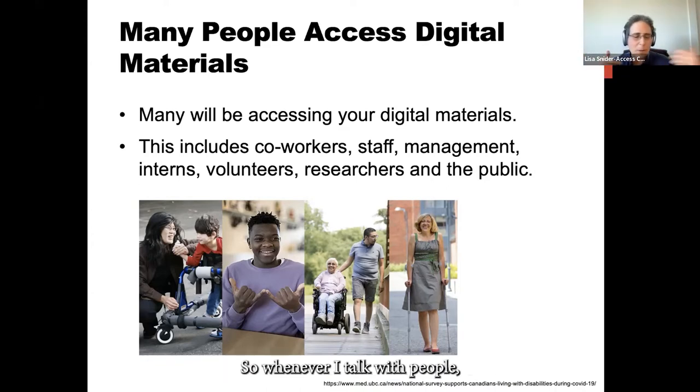So whenever I talk with people, they always go, oh yeah, the public and the researchers. But I put up this section to remind you about a few things. First, your coworkers, the staff around you, the management, interns, and volunteers may also be accessing your digital materials, right? Like websites, images on websites. You might send an image by email. You might have an image in a document. Those can all be accessed by your internal people as well.